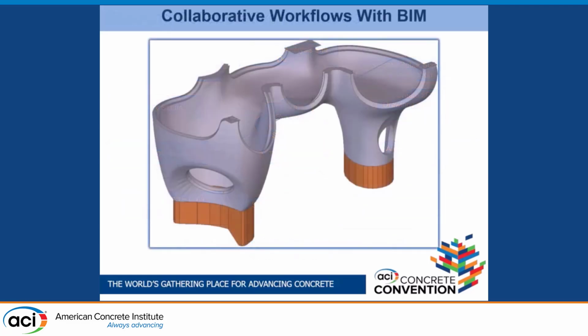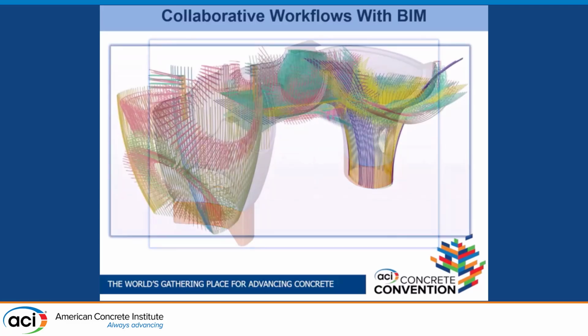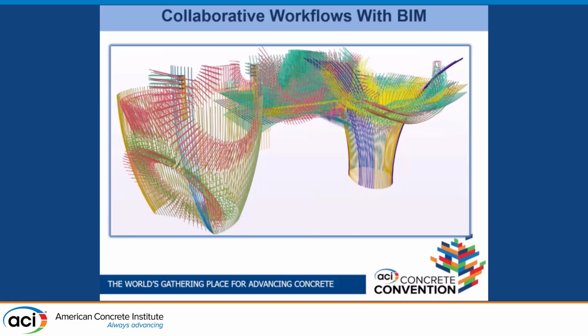So I wanted to show y'all some of the projects we get. I'm only going to show one. And this is a model of a tank, an aquarium tank, right? Can you detail the rebar in 2D? We've got the model for it. Here's the rebar, right? And we can detail rebar in a model faster than we can from a 2D drawing.